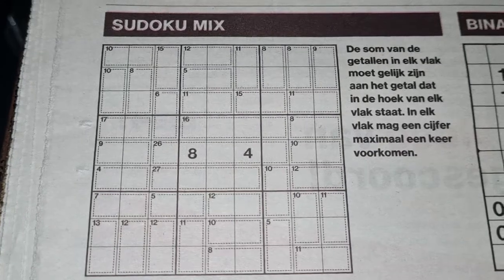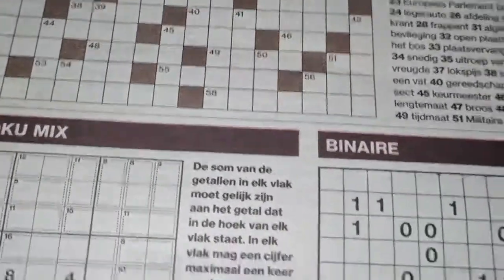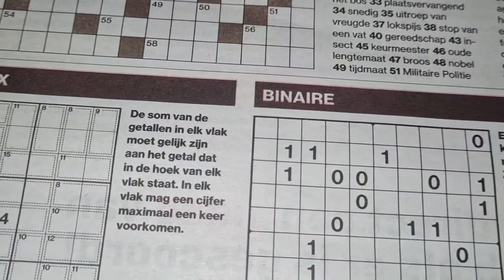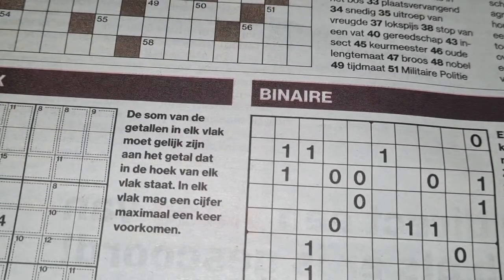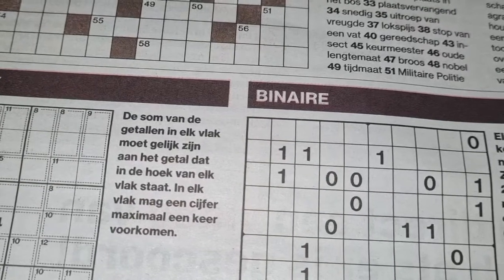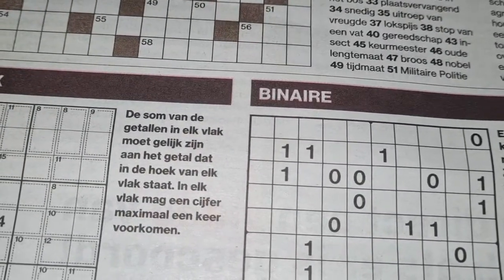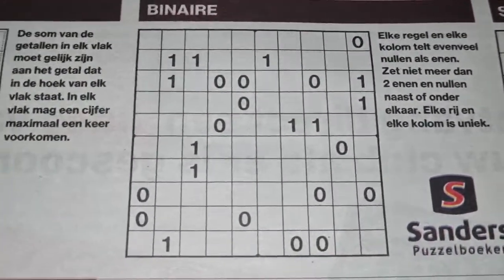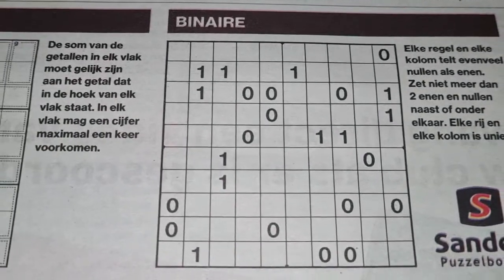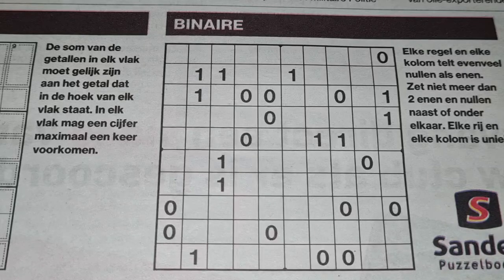So three regular Sudokus, and in this newspaper there's also an additional one with extra Sudokus. I believe there are 6 or 7. I do not know. We will see, but I believe one, two, six, and three of them I will solve. But first, we will solve this baby, and this one. The first one is a regular binary puzzle.